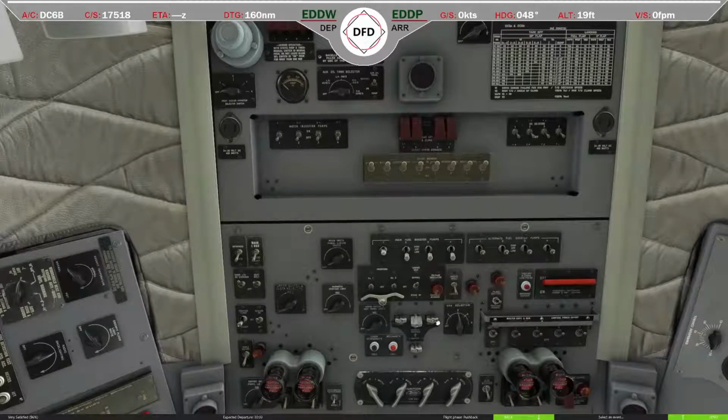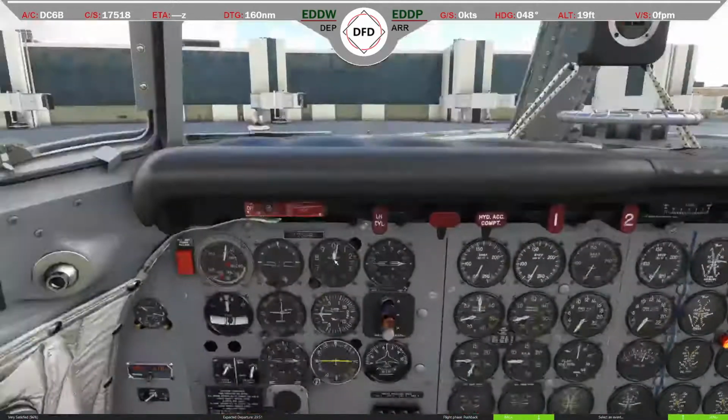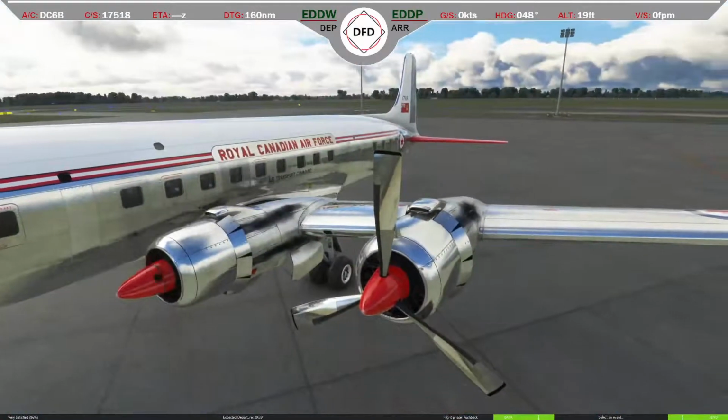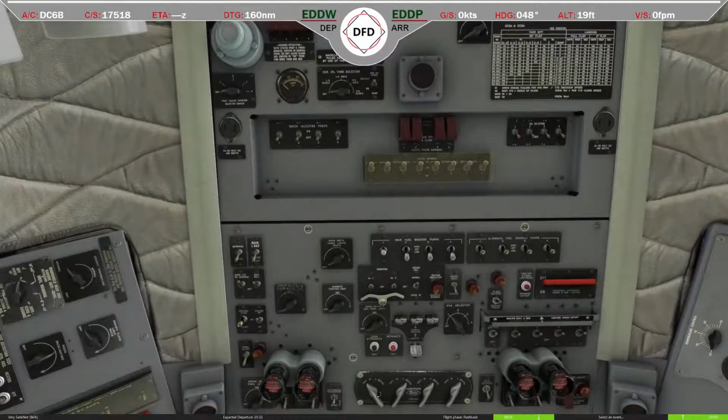Starting engine 2. Engine 2 is up. Manifold pressure, RPM. We have fuel pressure, we have oil pressure. Get ready for engine number 1. Selectors over, mags on both, boost pumps on. And cranking engine number 1.